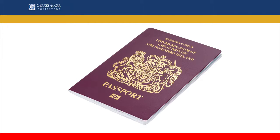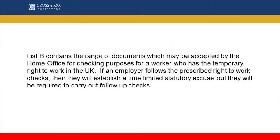The acceptable documents contained in List A include a British passport. In terms of List B, this list is divided into two, namely Group 1 and Group 2. Group 1 documents include a current passport, endorsed to show the holder is allowed to stay in the UK and is currently allowed to do the type of work in question, such as a current biometric residence permit. These are documents where a time-limited statutory excuse lasts until the expiry dates of the leave to remain, endorsed in the passport or in the biometric residence permit.